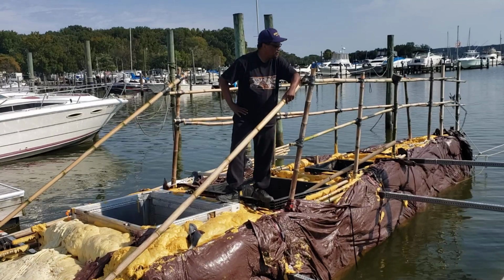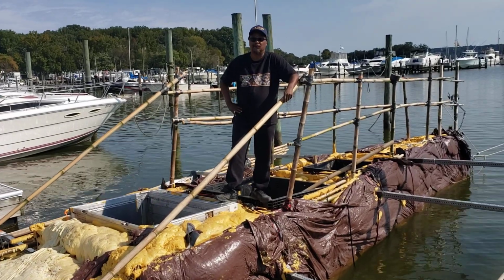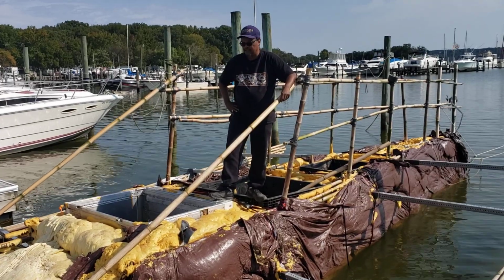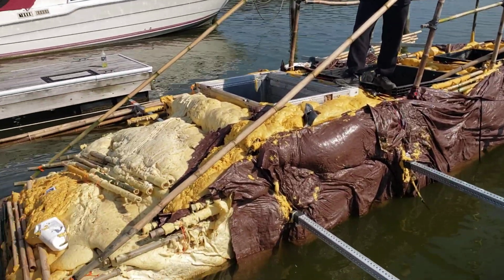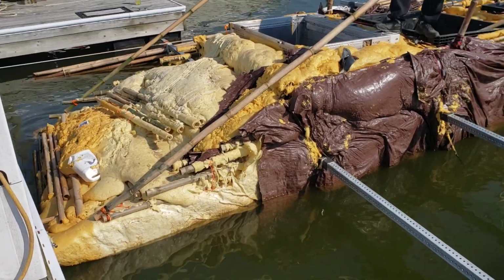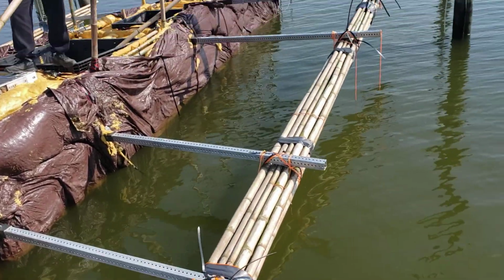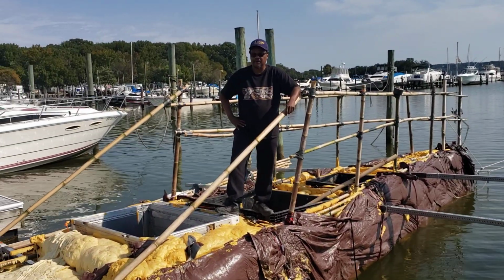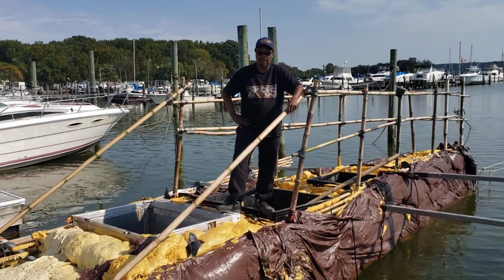My name is Gary Shields. I'm the director of the Disruptive Technology Laboratory of the Naval Surface Warfare Center, Carderock. And what you're seeing is our production of our first Vanka style boat, which is a composite structure from bamboo and foam.